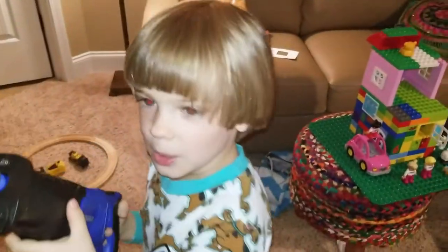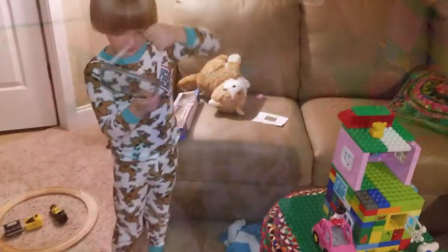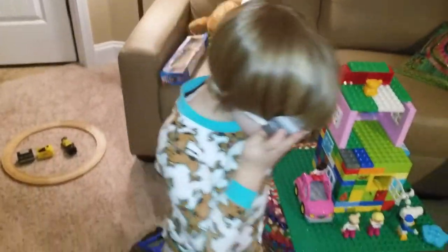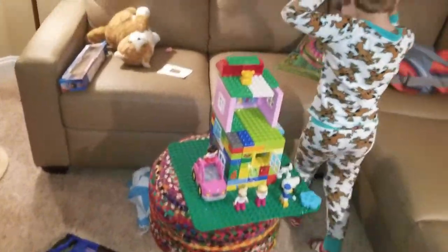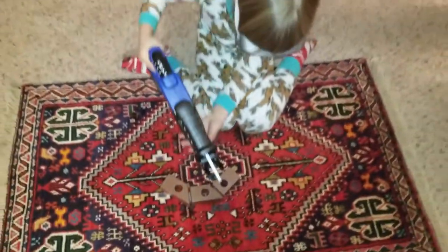Alex, how much do you like it? 10. Last piece. Alex is going to cut it and we're going to say goodnight for today. Okay, this is our last time cutting.